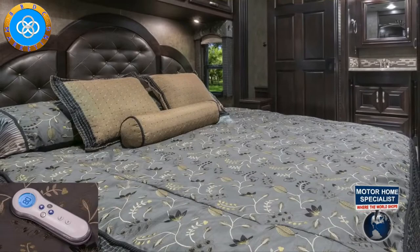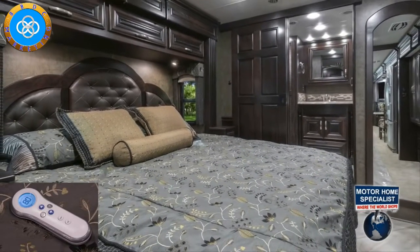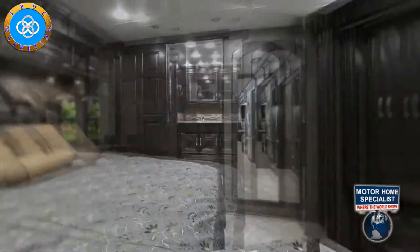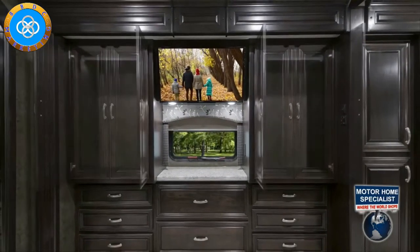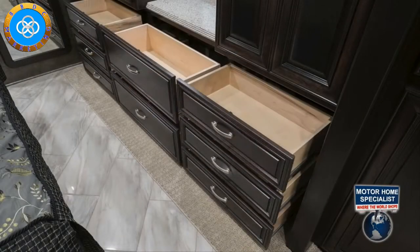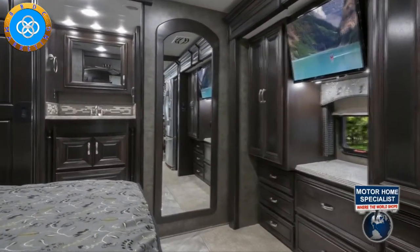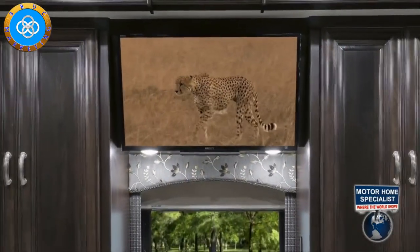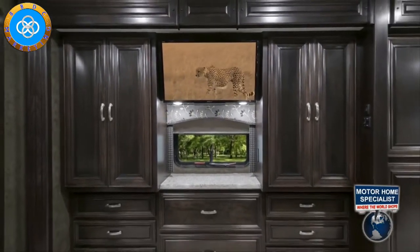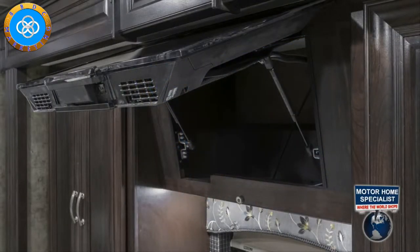The master bedroom features a Select Comfort King Island bed with designer bedding, a residential grade headboard, and overhead storage. You'll also find plenty of closet space, a chest of drawers, a full-length mirror, and a large HD TV mounted high and in the center of the bedroom for easy viewing. This TV also now swings open to provide additional storage.